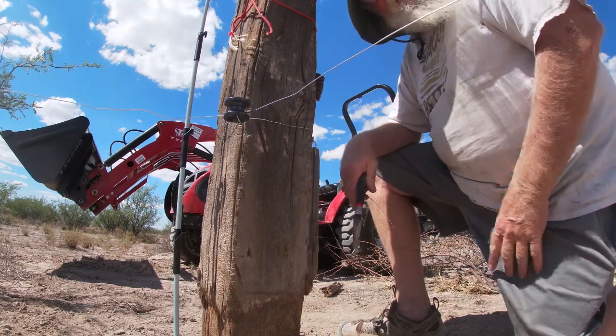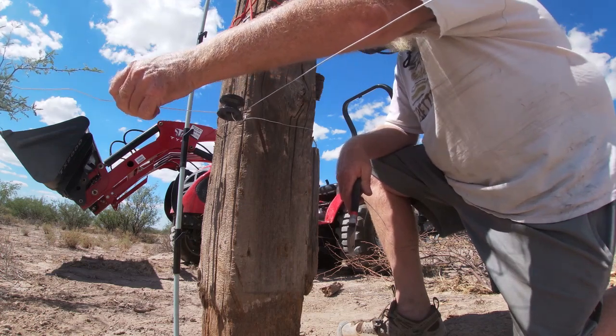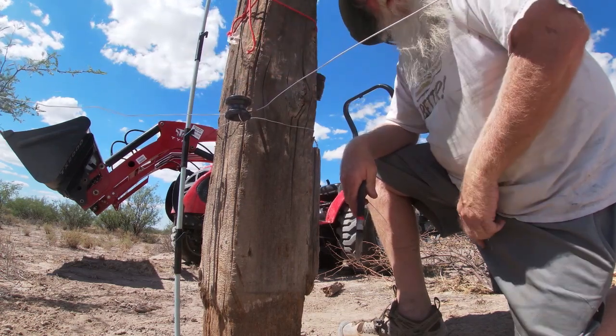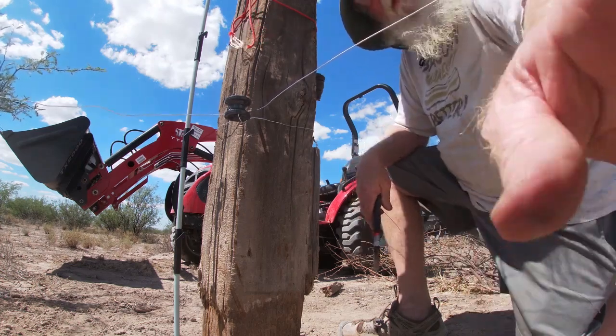So what I'll have to do is come back to this corner and the other corner, once I start tightening this, just to make sure they stay in place. So now I got to do 2 more. We move to the other end.